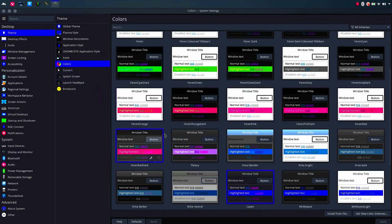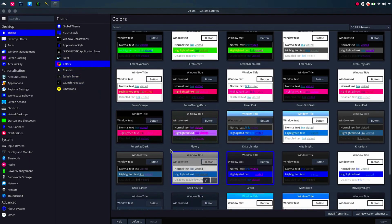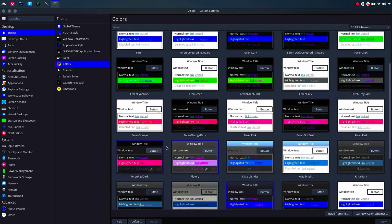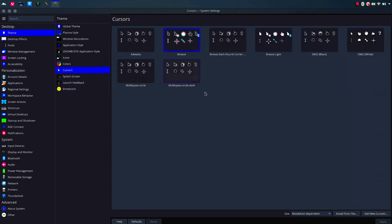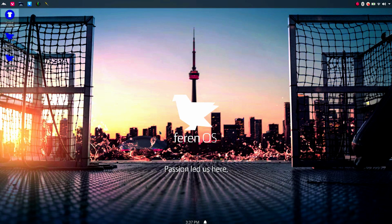It comes with a boatload of colors too. It has a lot of dark themes and a lot of light color themes for Plasma, which is really, really great. You get a few different cursors, and I can't say enough good things about this. I think this is the way that Feren needs to go.